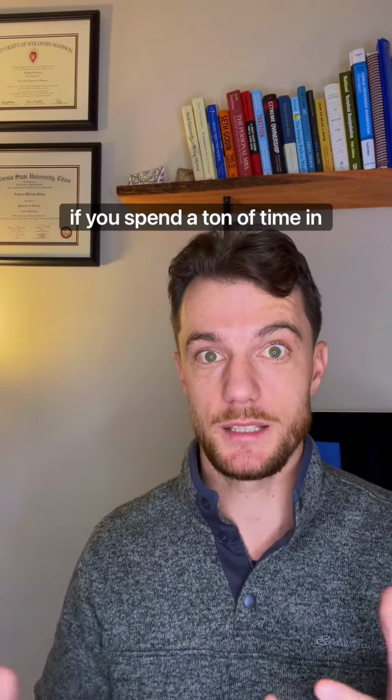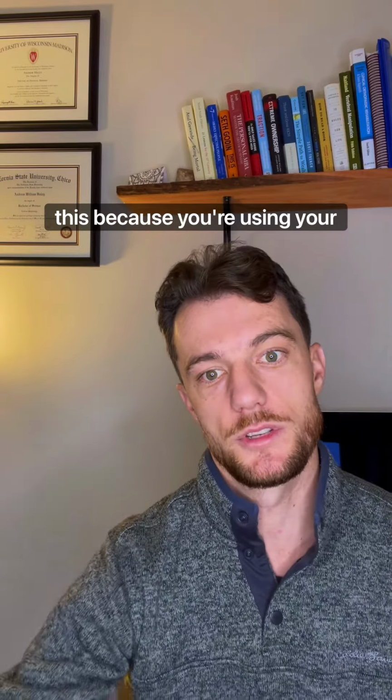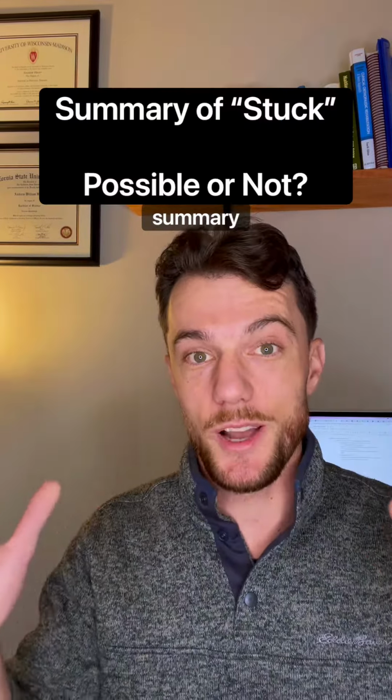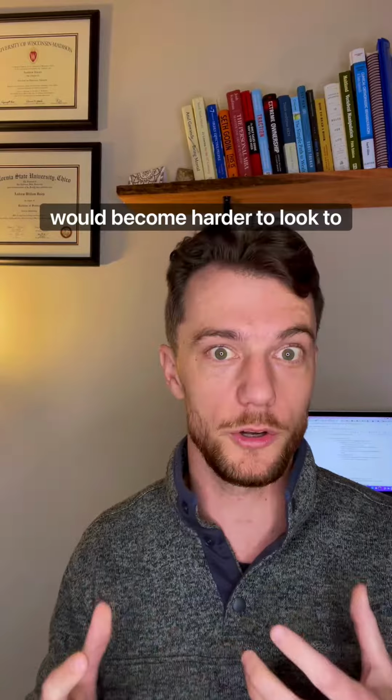That being said, if you spend a ton of time in these adaptive postures, similar to this excessive thoracic flexion causing a fixed kyphosis, if you spend a ton of time doing this because you're using your mouse hand, we don't live in a symmetrical world, it's not uncommon to see these things on x-ray. If you spend that much time in that position, it will be hard to get out of that range. If you do this for a long time, it's gonna be harder to do this, especially if you hold that for years, decades plus. So in summary, a joint can get stuck or used to being in one place in its physiologic range. If you always look to the left for your entire life, the tissues would adapt and it would become harder to look to the right.